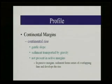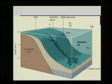Let's take a look at that. So here we have a diagram showing the shelf up in the upper part of that diagram. We're moving then down beyond the shelf into a steeper incline. Note the submarine canyon, and the sediments are transported down through turbidity currents, and we have a submarine fan on the bottom where the sediments have come to rest.